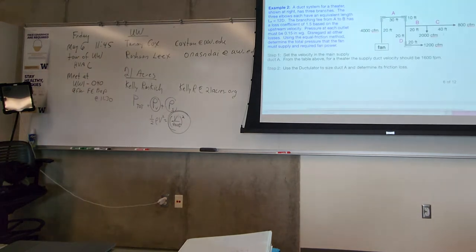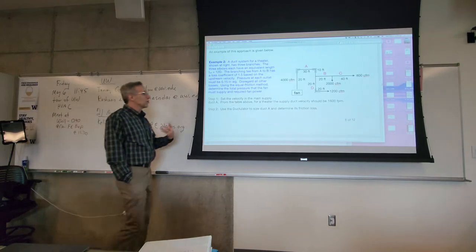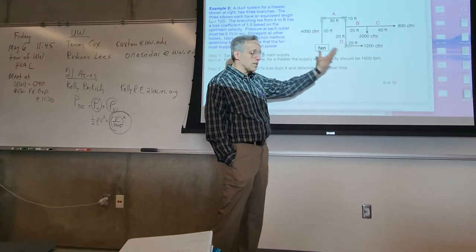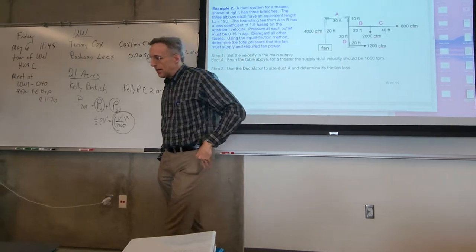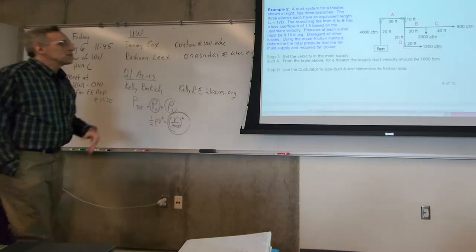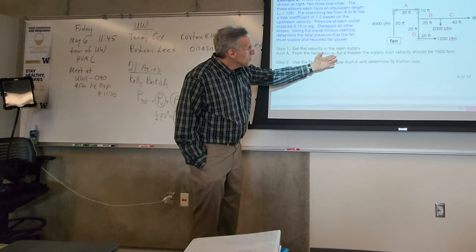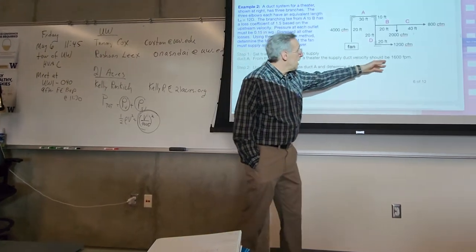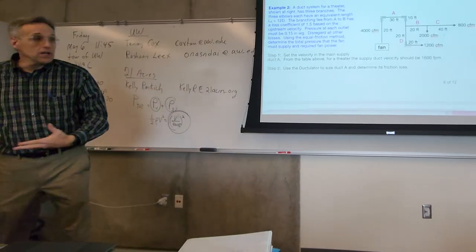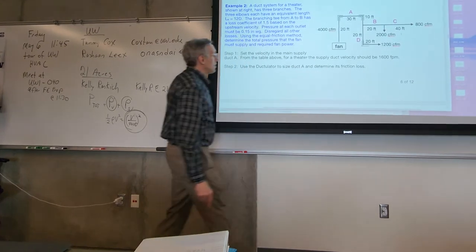And I think the codes now want me to start out by just saying I'm not even going to think of velocity here. I'm going to start with the pressure loss. I'm just going to say it's got to be 0.1 or 0.15 inches of water per 100 feet. I'm still not used to that, so I look up first what the velocity should be. So the table says for a theater, the supply duct velocity is 1,600 FPM. So that gives me a starting point, 1,600 feet per minute, 4,000 CFM coming off the fan.